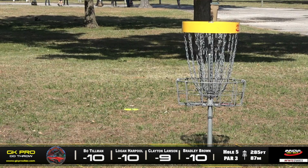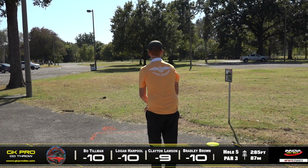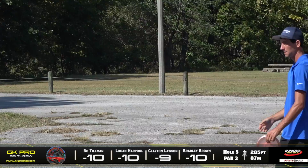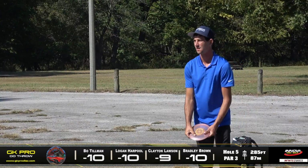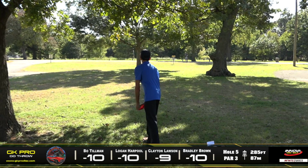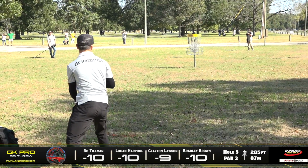Nice looking shot from Logan. Just kept it flat the whole way. Didn't have to worry about a skip. Bo opting for the backhand, which with that right to left wind, I think that was just a game time decision there for him and well executed. Clayton looking to follow suit. That branch just hanging down a little bit cost him. No worries on the up though.